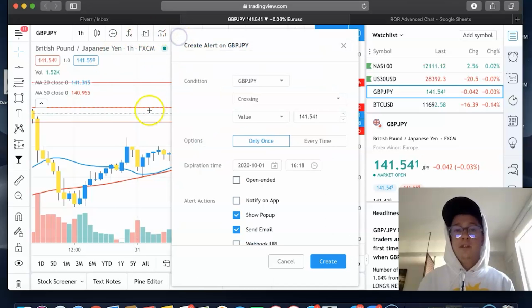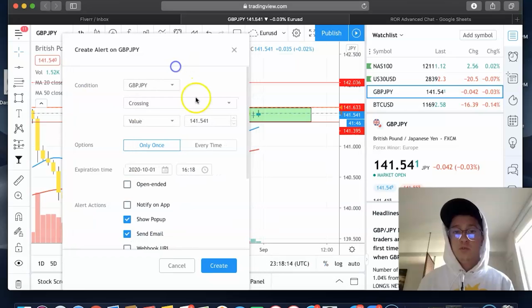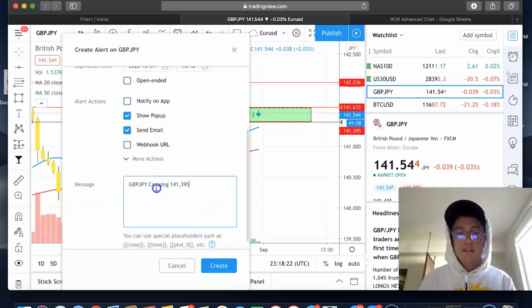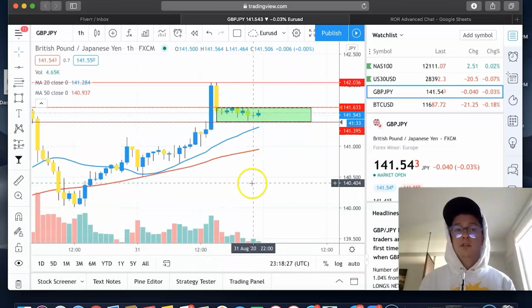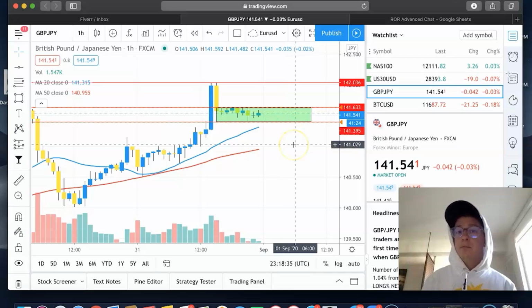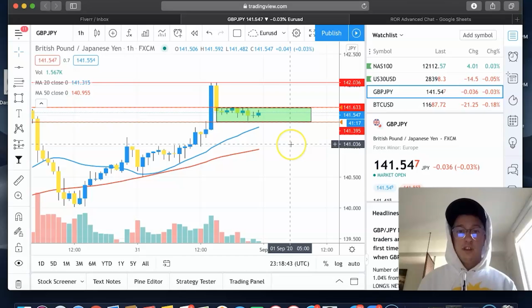Now I'm going to do the same thing for my sell stop just so I can see which one gets hit first. 141395, GBP/JPY sell stop hit, boom. So now we have our buy and our sell stop. We're going to get notified when one of these are hit. And then once we get that notification, obviously we're going to go on MetaTrader 4 and delete our buy or our sell stop, whichever one does not get hit. So that's what we have right there.